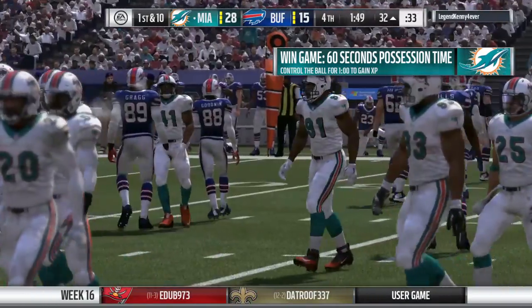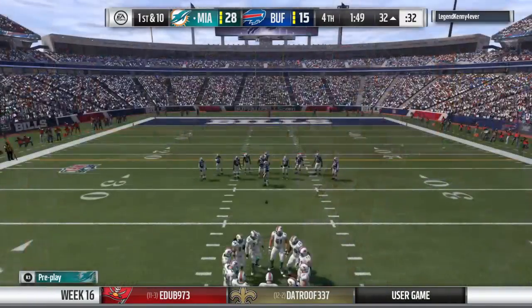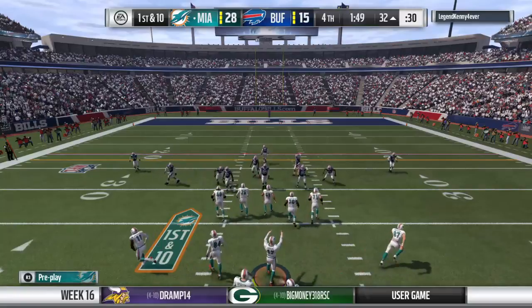And they're not going to play this conservative, I don't think. They had the field goal last time, and they're up. But they're looking to put a drive in the end zone.